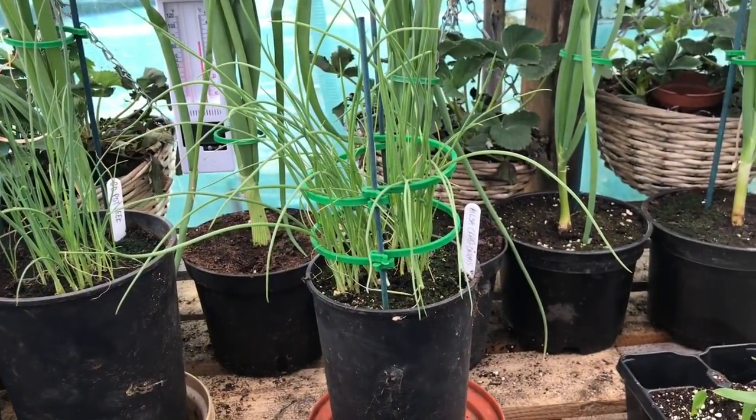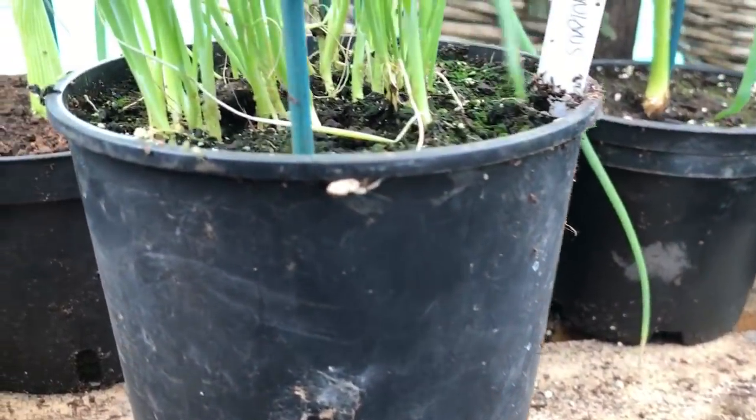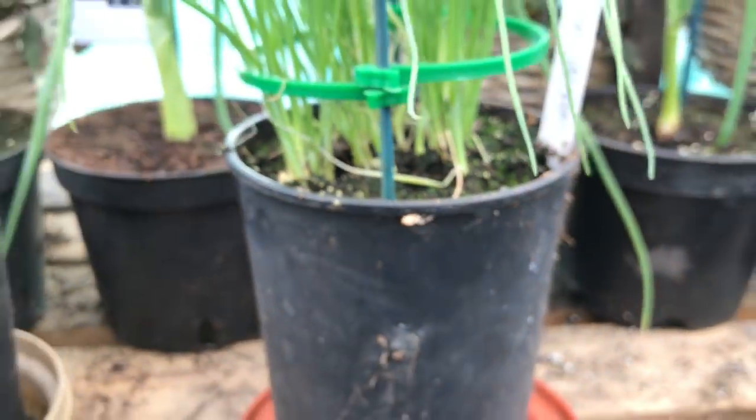I was just having a closer look at these Ailsa Craig onions, and I've noticed that we have aphids on the bottom. So what I've done is I've grabbed some rhubarb leaves from the bottom of the garden and boiled that up in some water. I let it simmer for about half an hour, then removed the leaves, and I've got a concentrated juice. Just like Geoff does. Once again, got it from Geoff, the man himself.